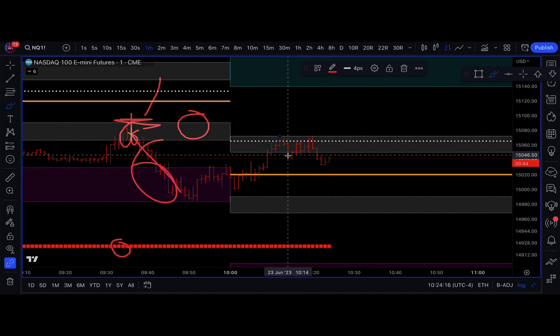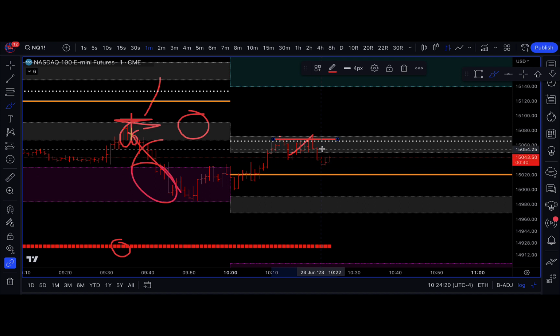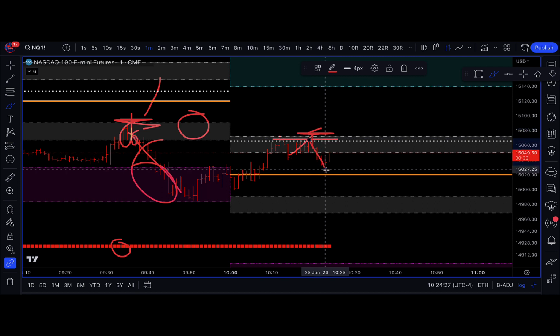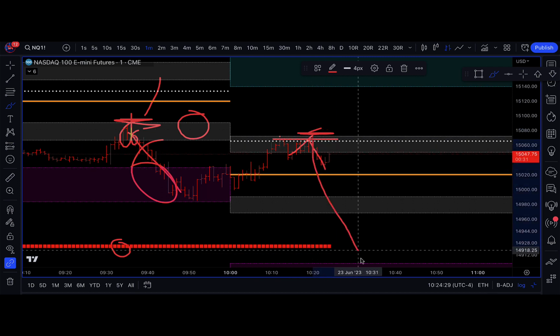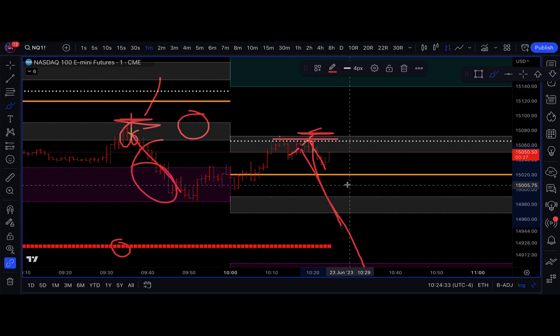All right. Why? Because we came right up to the expensive zone here, and everything is red. So what are the odds that price is going to go above this area? It's low. Down we go, right? So we don't know if we're going to drop all the way down. We don't know how far the drops will be, but we know that we can get TP1. We know that we can get risk-free, and then we know we can let the market decide what it's going to do.